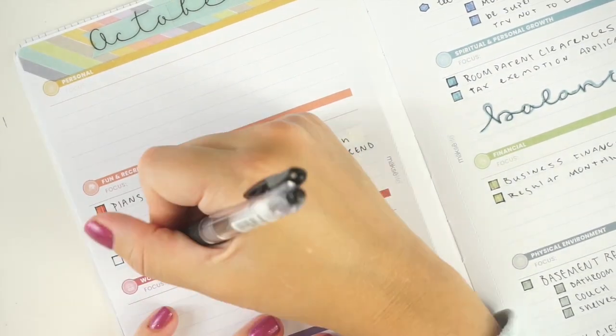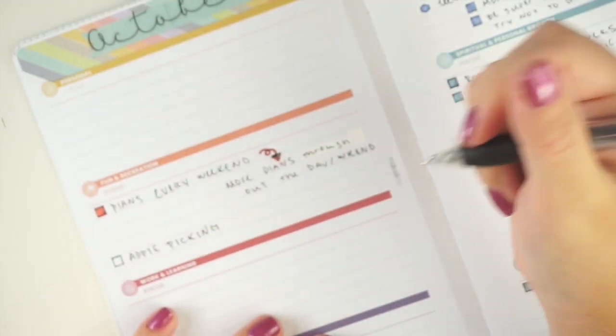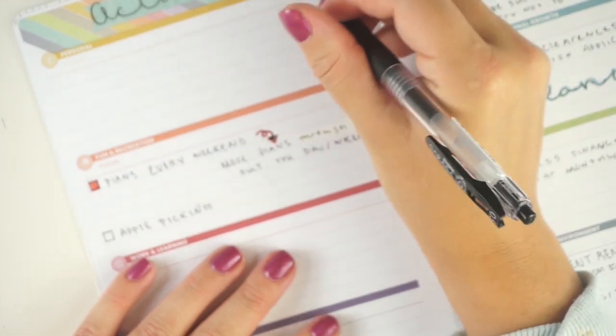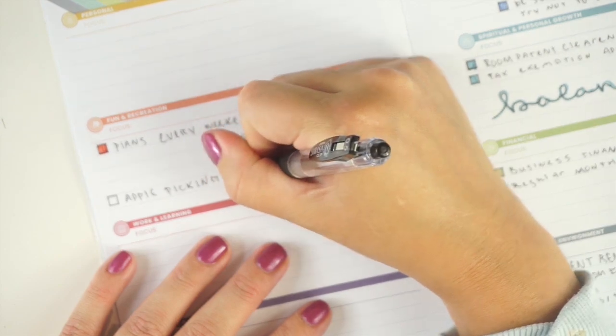And then we also just need to reschedule apple picking. We got rained out, and we got heated out and then rained out, and now we need to go basically the first Saturday that it's not raining. We're going apple picking, but now we can just do the pumpkins at the same time.